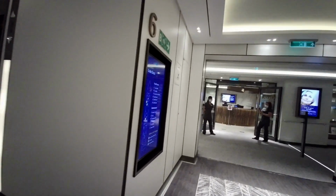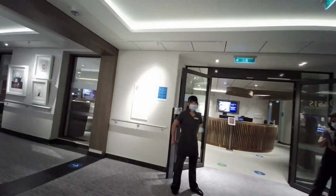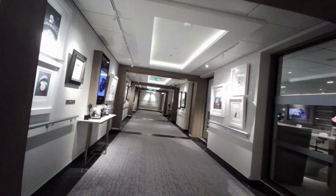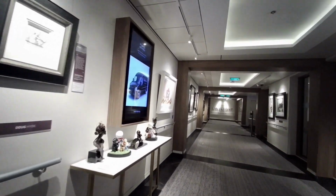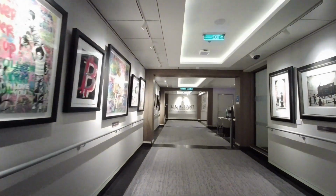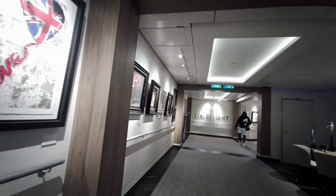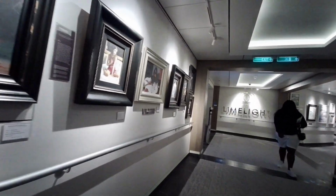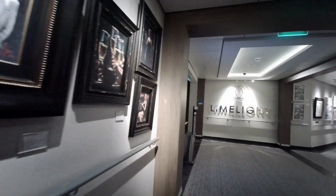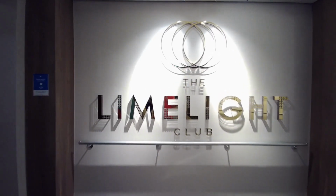We leave the theatre now on deck 6 and proceed along, past the lifts and past the spa, which unfortunately we didn't use, through to the art gallery. The art gallery on Iona is very large, but it's drawn out. You can see that the art gallery station where Alex was seated is on the right hand side, and it goes right the way through the corridors. Halfway through the gallery we come to the Limelight Club.